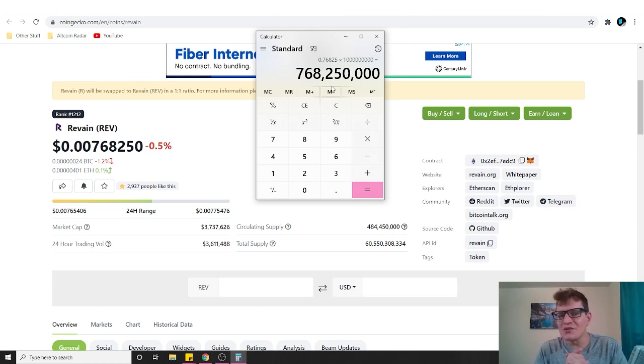So see, that's a really small number, you guys. I'm amazed right now because that's a really small number. It could easily get to that 768 million, not even a billion. Yeah, that's nuts. This coin could definitely easily get to that.